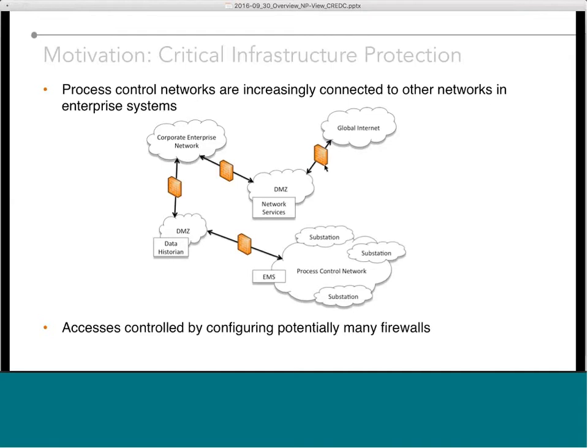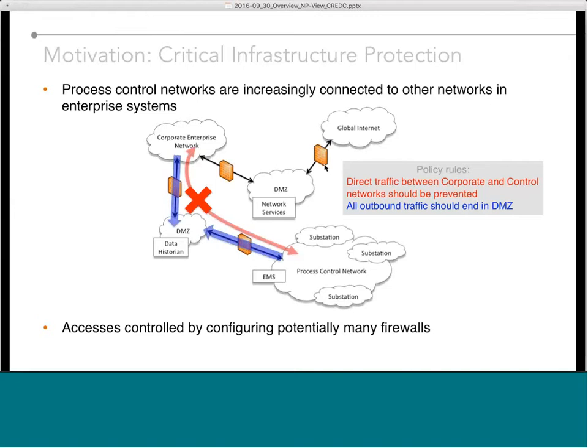Those firewalls are configured to implement a security policy to make sure that the risks are limited in terms of intrusions. To give you an example of a policy, for this high-level view of a utility network, we could have rules such as all the outbound traffic should end in DMZs, also called demilitarized zones. We create DMZs between all those different zones, and the firewalls are configured in a way that all this outbound traffic should end there, using jump stations to go to the next zone. That way you limit the direct connection between unsecured and secure zones.